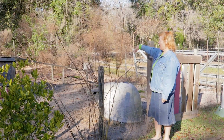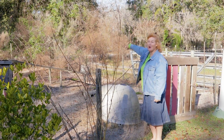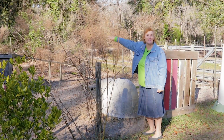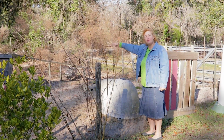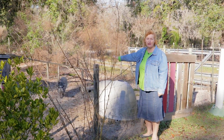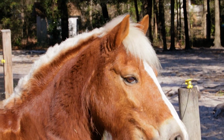It's a nice little pen, and you can see that I still have the little toys I made in there for the goats. They would walk on the 2x4s and go up on the roof and stand on the roof. So if you give them a few things to do in the small pen, they're very, very happy living in there. And then back here, I have my horse pastures.